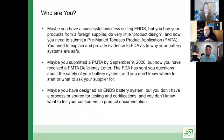You may also be somebody who submitted a PMTA on time, yay you, but you now have a deficiency letter. And if you did not characterize your battery system very well, you probably will get one of those. The FDA sent you questions about things and you don't know where to turn to get the information you need or where to start.